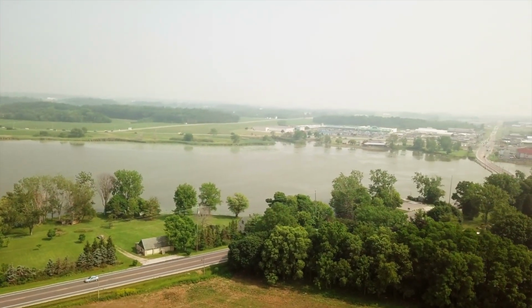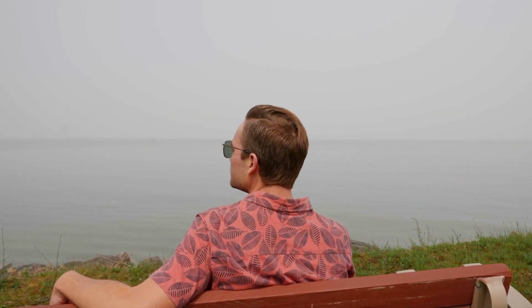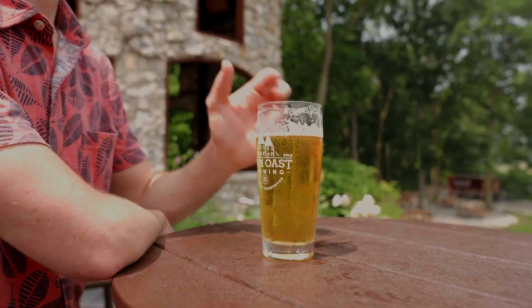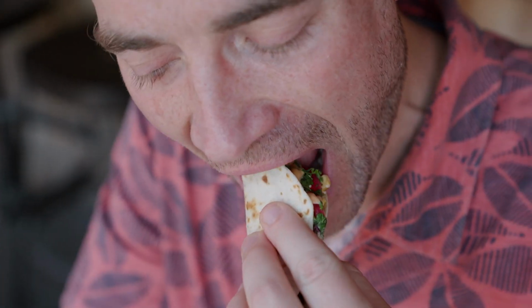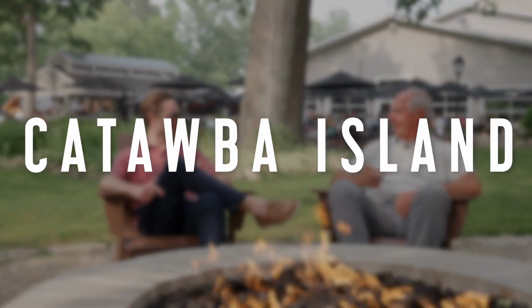A little haze never hurt anyone. My travels along Lake Erie lacked in clarity due to wildfires from our neighbors to the north. But where the day failed in perfect weather, it exceeded in expectations, thanks to unique tours, mouth-watering eats, and fireside chats on the scenic Catawba Island.